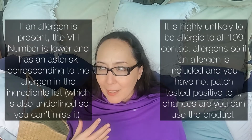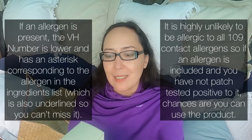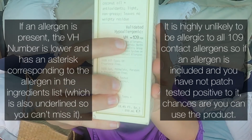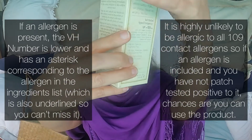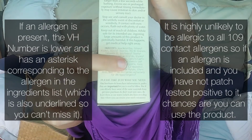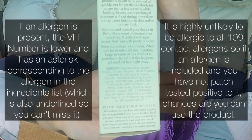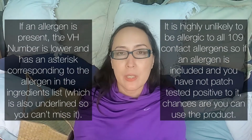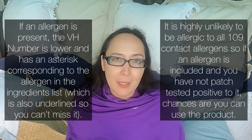If there happens to be an allergen in it, because it's unlikely you'll be allergic to all 109, then let's say instead of VH 109, it says VH 106 or 107, it would have an asterisk. And then if you went to the ingredients list over here, the allergen that's included would have an asterisk and would be underlined. So you can really see if it's an allergen that you patch tested positive for. If not, you should be able to still use the product.